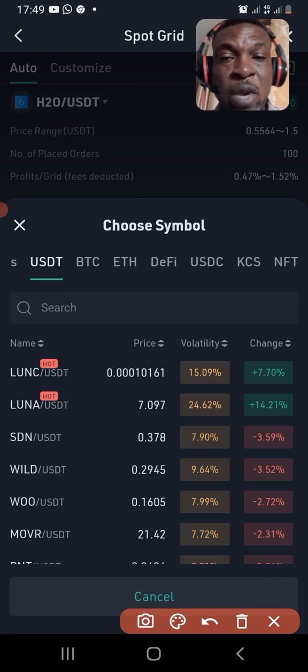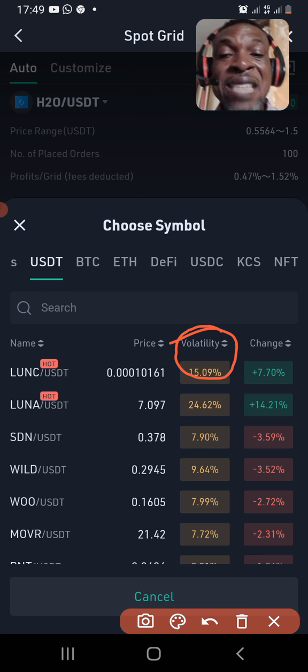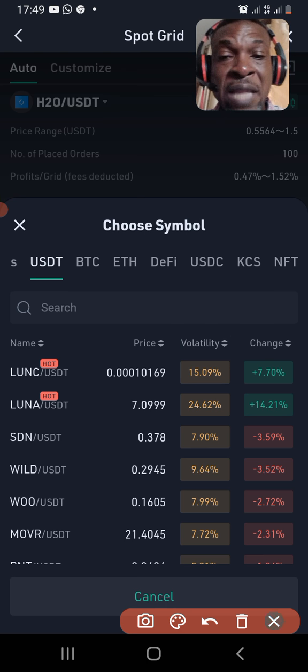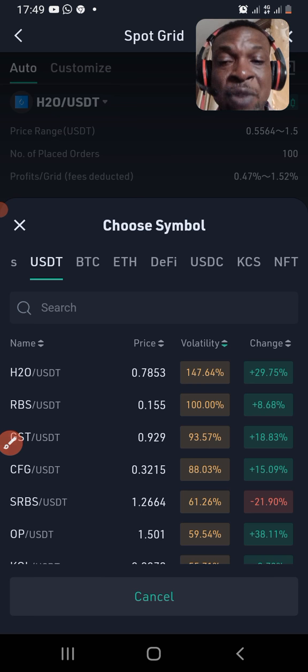in my spot wallet. Now, the next thing I'm going to do right now is that to make more money, I would choose a coin that is very volatile. Volatile means coins that have very, very good price movements, right? So I'll click on that icon right over there so that it brings up coins with high volatility.